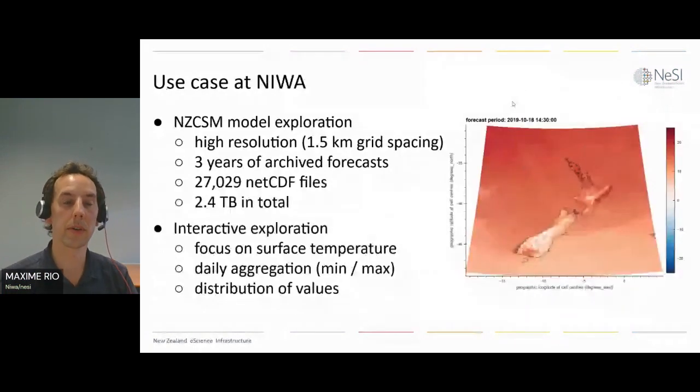And to give you an actual use case I'm developing as part of my work at NIWA, with my colleague Amir, we are dealing with 3 years archived of forecasts from the high resolution model called NZCSM, and that means about 27,000 netCDF files, 2.4 terabytes of data. It's quite a lot. And in my case, I only want to interact with the surface temperature, and I want to do some daily aggregation. So look at the minimum and maximum daily temperature, and also the distributions of values.